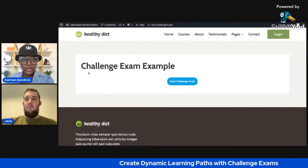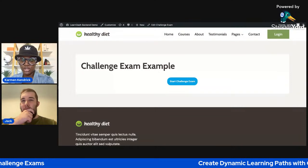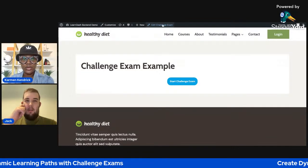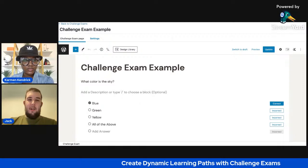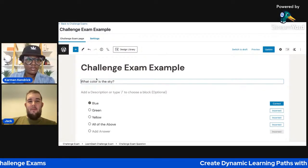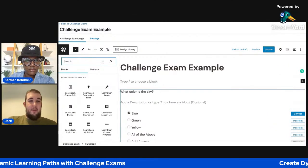I'm wondering, can you add more text here? I didn't think about that earlier when we were on that main page adding the questions. Can you use the other blocks to add descriptions or images to this page? Yeah, if you click Edit Challenge Exam to dive back into the back end, one block up from the challenge exam example, you can add a description to that page. You can add an image, description text, or anything you want there, and it will show up on that page before the questions.